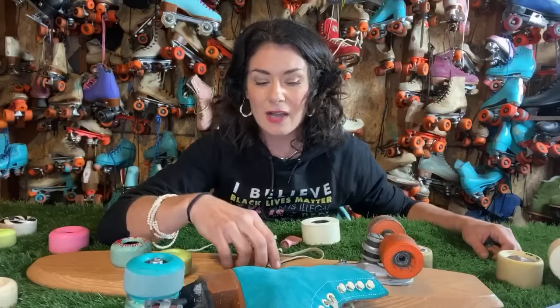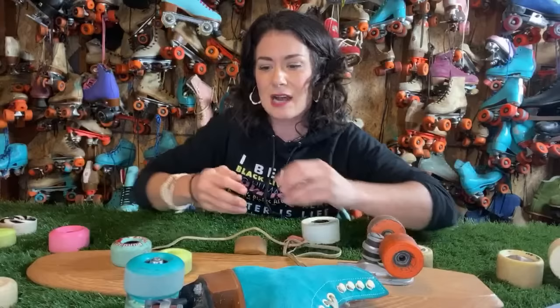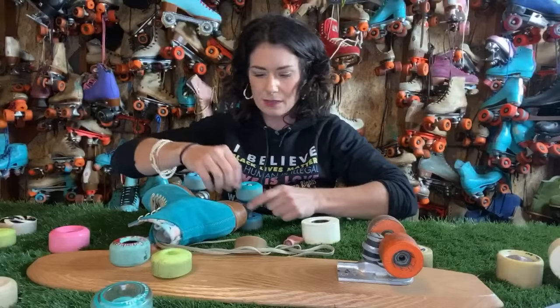There are other brands out there that tout the best quality urethane, but these are intended for outdoor use. All of our urethanes are not going to break down, and they're not going to flat spot easily. You would really have to be sketching and T-stopping to get a flat spot on any of our wheels. Did I take this off here?